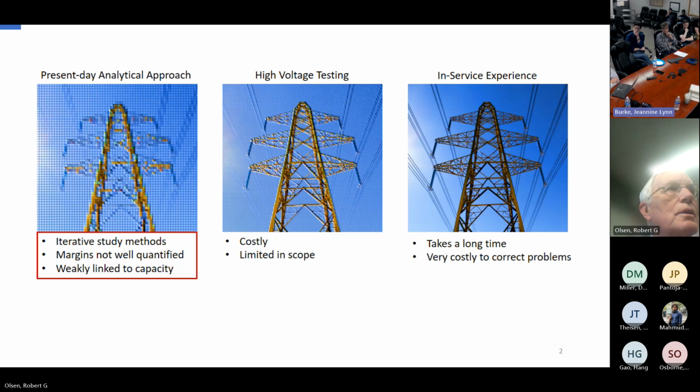You can do a lot of testing, and there are high voltage laboratories that I've collaborated with. It's costly and limited in scope in terms of what you can do. For one thing, you're testing single phase systems, and in reality you have a 3-phase system. One of the things we have shown is that there are very good, well understood limitations to doing that kind of thing. And then over here, you can use in-service experience. You build something and you try it and see if it works, but it takes a long time to figure out what's going on.